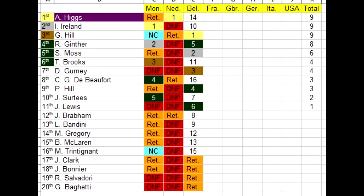Higgs, Ireland and Graham Hill sharing the lead of the championship at the moment, all on 9 points. Ginther is in 4th, Moss 5th, 6th is Tony Brooks. At the very bottom we have Giancarlo Baghetti, and the last person to score points is Jackie Lewis, who is in 11th. So that's pretty much it for the drivers. Let's go on to the constructors next.